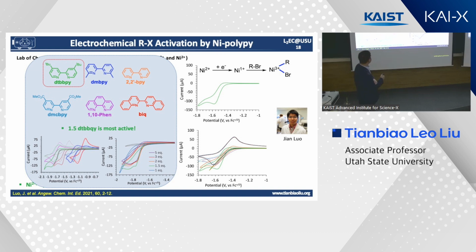So then we tested a number of aryl halides or alkyl substrates. We found that aryl bromide and even the alkene, they are good substrates for this oxidation process. And also we looked at the ligand. We found the bipyridine ligand is the best ligand in terms of activity.